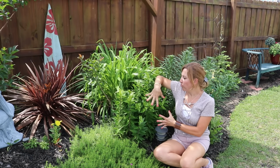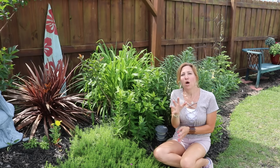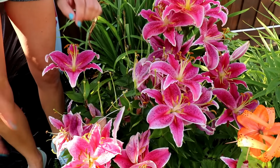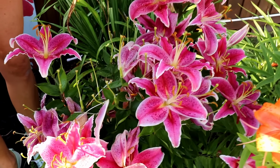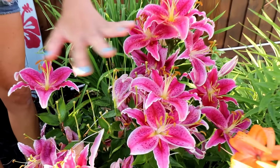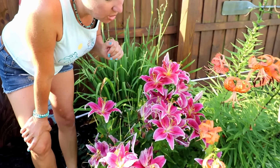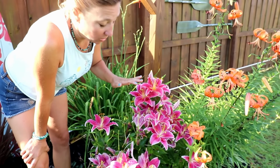See this beautiful clump of green right here? Oh, how I wish it was blooming to show you right now. But these are the Stargazer lilies. They will be blooming in June. Oh, they are so magnificent. They are beautiful. They are part of the Oriental lily family. They have an awesome fragrance.